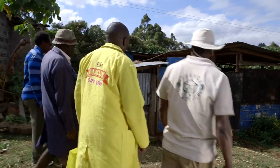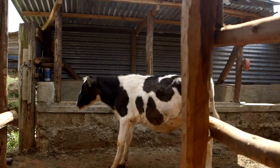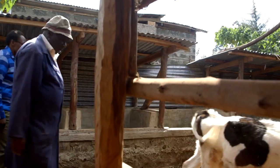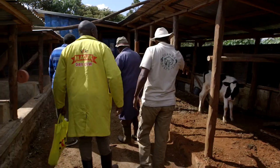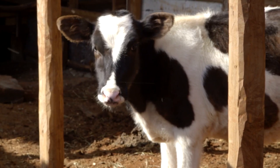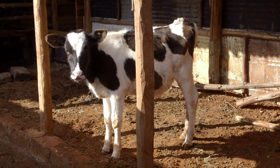Apart from his four Friesian cows, of which one is a calf, Mzee Chege has a three-month-old calf. He wants to profit from the Cooper's expert's visit to check him out. Dr. Muturi's diagnosis is without appeal: the calf needs deworming. Now, when I look at that calf, I can tell you a lot.